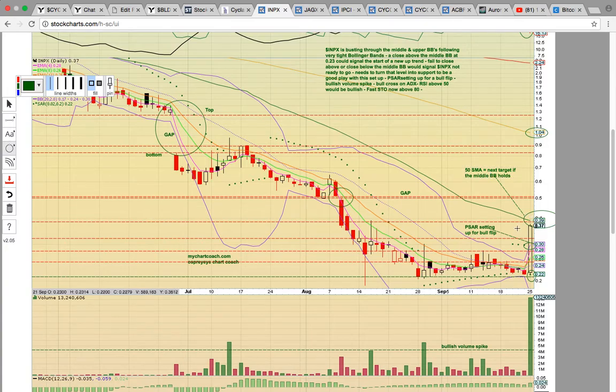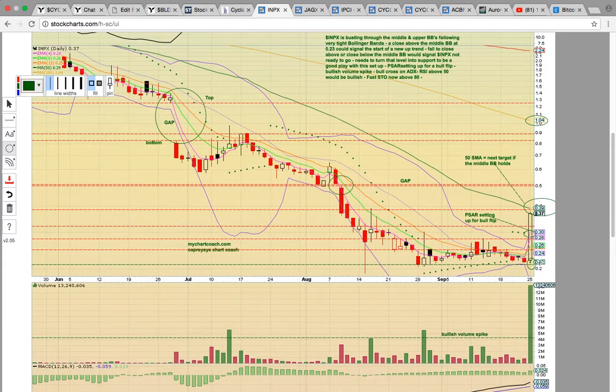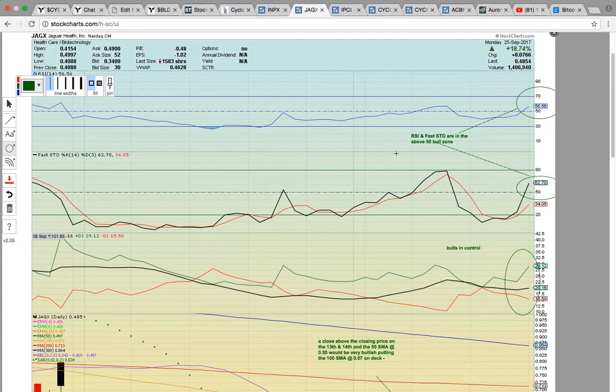If it fails to break above the 50-day simple moving average and pulls back, you'd like to see the candles hold above EMA 4 here at 28. If it breaks below that, the big level to hold is that middle Bollinger Band. As long as that middle Bollinger Band turns into support, a new uptrend should begin. So really nice move on INPX. Congrats, everyone.